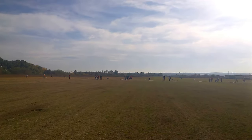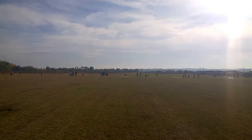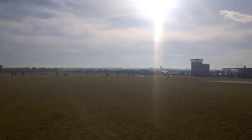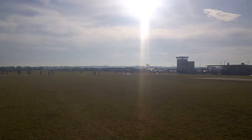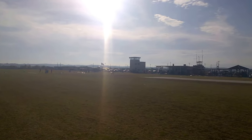Hello from Larissa, Greece. It's mid-November and we have perfect weather, about 20 degrees. This airfield is situated about 10 kilometers out of the city center, and as you can see, it's rather amazing.